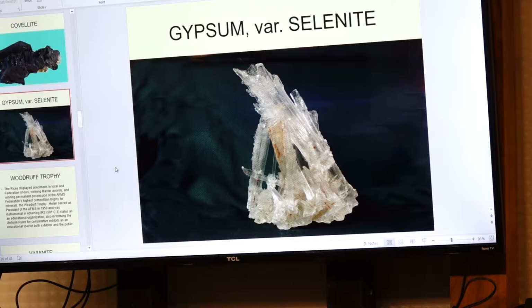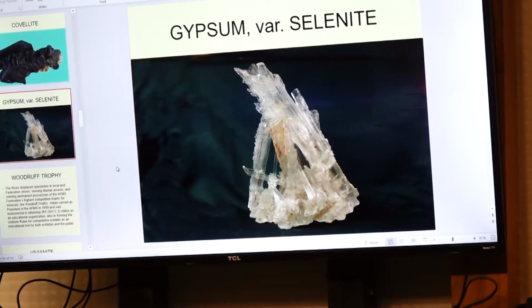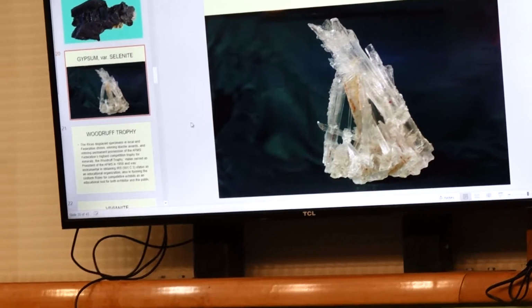The caretaker told her, no women are allowed in the mine. It's bad luck. She pleaded with him to let her have just a little peek inside. And he finally did, telling her that she was the first woman to ever enter the mine. We don't know if that's true or not, but Mom fell for it. So, anyway, this specimen was the centerpiece of their display that won them permanent possession of the American Federation's famous Woodruff Trophy.